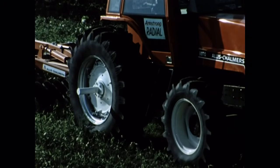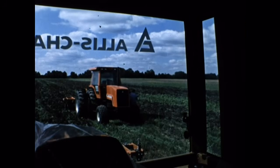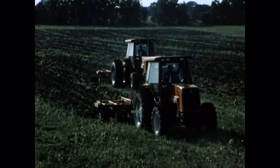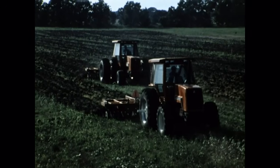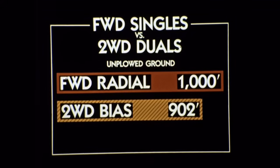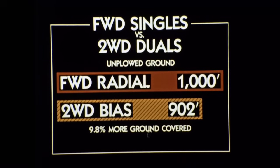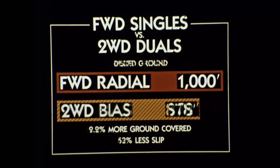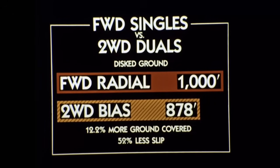In one final test, a front-wheel drive tractor with radial tires was matched against a two-wheel drive model with bias ply tires. The tractors lined up, made their runs as on all the other tests, and when the results were in, the difference recorded was the largest of any in this series of tests. In unplowed ground, the front-wheel drive tractor with radial tires covered 9.8% more ground than the two-wheel drive model with bias tires, with a 43% reduction in tire slip. In ground that had been disked, the difference was 12.2% in ground covered, with a 52% reduction in wheel slip.